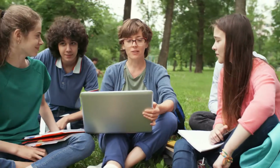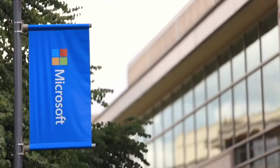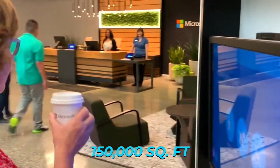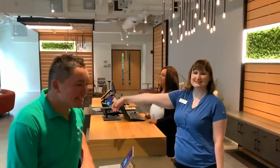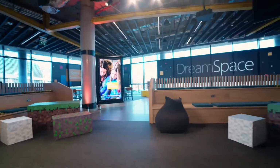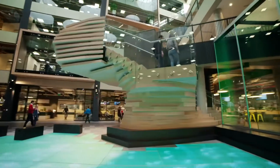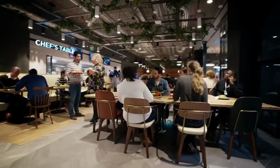Another interesting place is the Commons. Built across 150,000 square feet, the Commons is a cluster of restaurants and shops that offers all the Microsoft employees as well as visitors with the experience of having their very own mall right inside the campus, so they can spend some time having fun and relaxing.